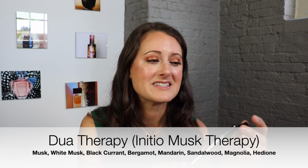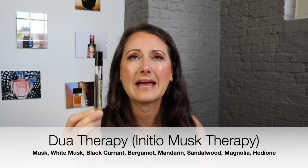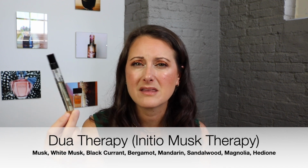It does smell like Delina without the rose. It's still really nice though. I think it's an Initio perfume. Initio Musk Therapy maybe. I think that's what it is. It's nice, but yeah, I can't unsmell the Delina now.